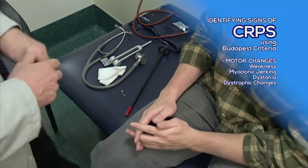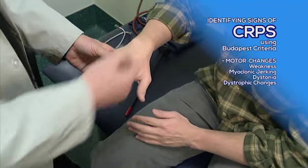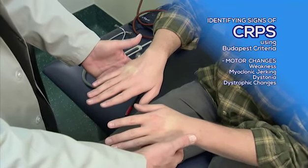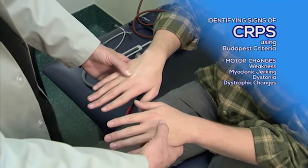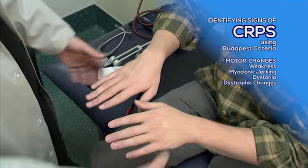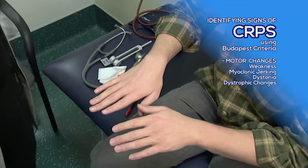The last part of the fourth factor to observe is nails, hair patterns, side to side again. The skin, whether it's either coarse or cracked or dry or friable. And then finally, you may corroborate some of these dystrophic changes using something like a plain x-ray to look for osteopenia. It is thought that the early diagnosis and identification of CRPS is critical for successful treatment.